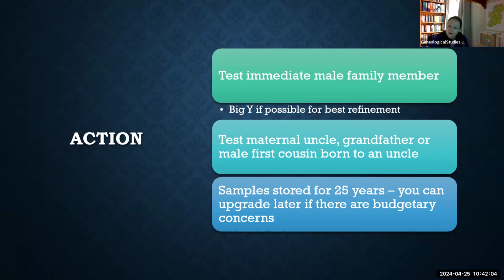But of course, you have other Y opportunities in the family. So, for example, first thought is a maternal uncle, if you have one, which would give you your mother's surname line, or grandfather, of course, or a male first cousin on your mother's side who was born to an uncle of yours, not an aunt, obviously, because that would have different Y DNA. So you might do that.